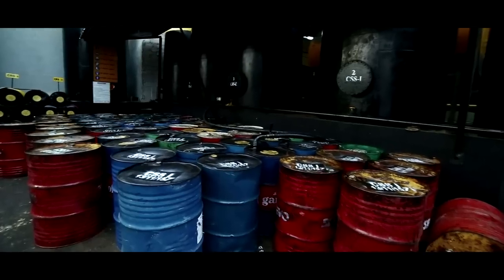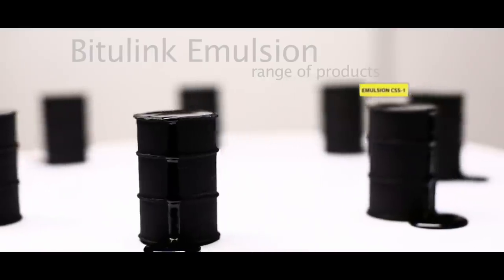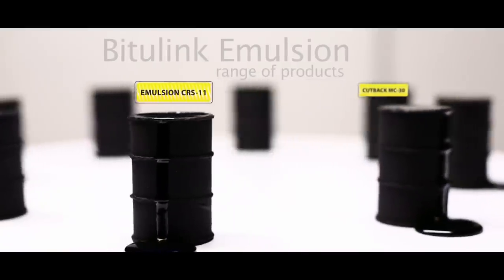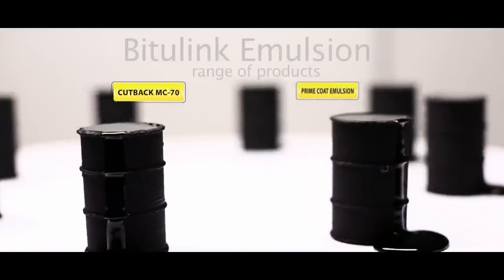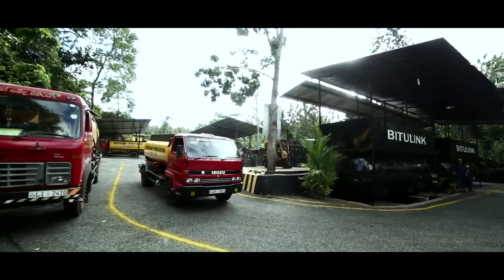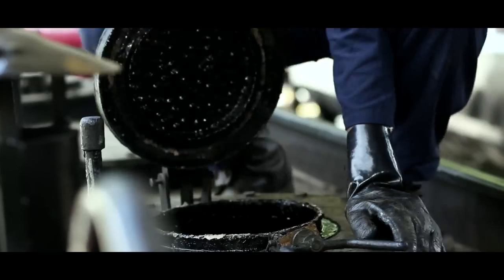The product profile of Bitulink Emulsion includes Bitumen 6070, Bitumen 1800, Emulsion CSS1, Emulsion CRS1, Emulsion CRS2, Cutback MC30, Cutback MC70, Prime Coat Emulsion, Crumb Rubber Modified Bitumen, and Polymer Modified Bitumen. Our production capacity exceeds 200 metric tons of decanted bitumen and 60 metric tons of emulsion per day.